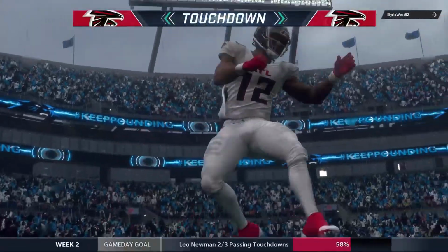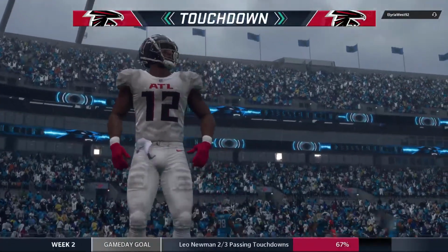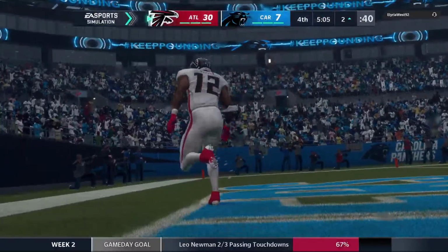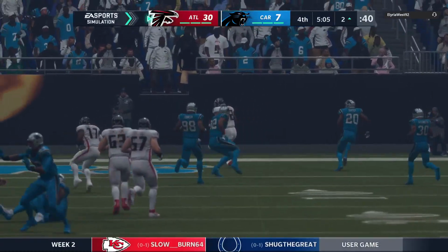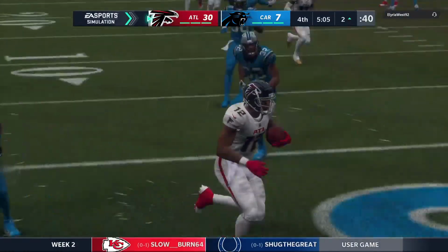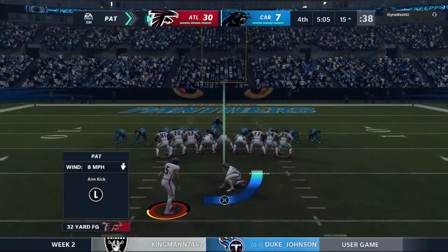And that is caught. Touchdown, Falcons. Touchdown. From 19 yards away. And the Falcons will extend their lead. They were still throwing with a comfortable lead here late, and now that lead even more comfortable.